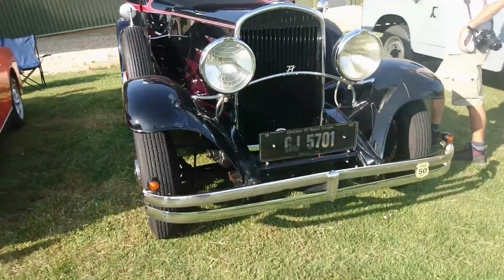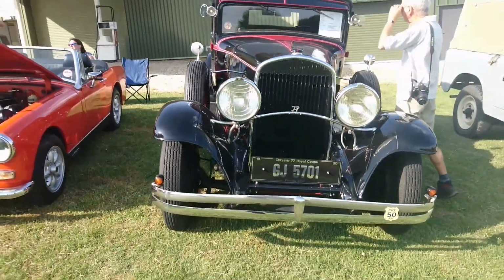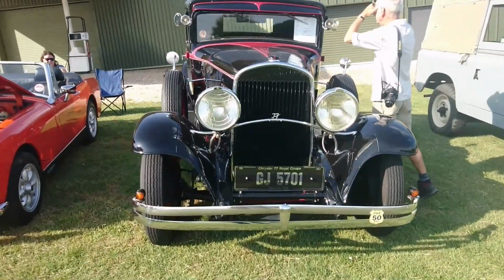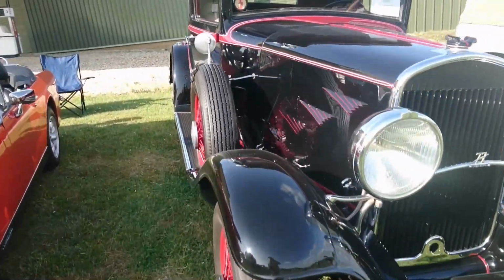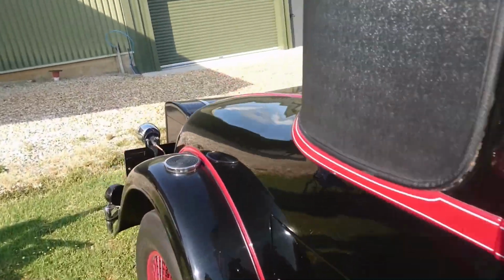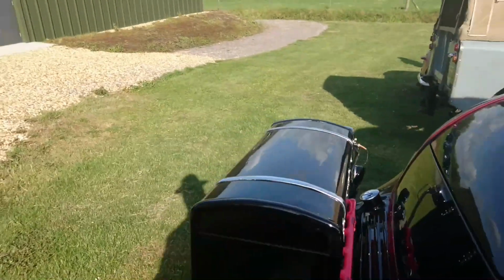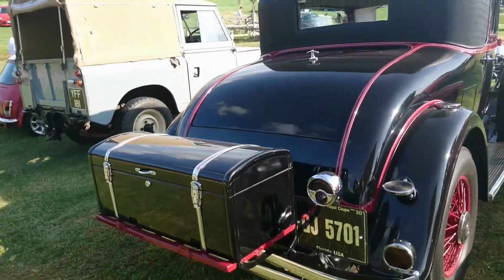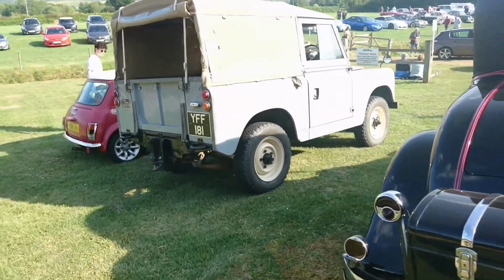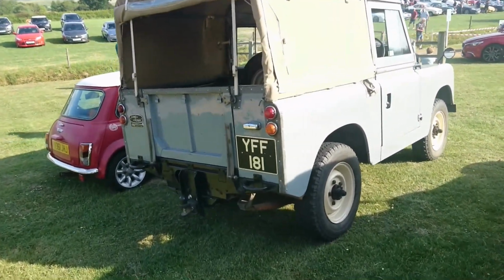Oh, someone's put some nice plates on here, but tell me what it is. A 1930 Chrysler 77 Royal Coupe. Again, knowledge of pre-war American cars is terrible, so I don't really know. Apparently it's got a straight six in it, but we've got boot and boot. If your boot's not big enough, you can put stuff in the back. A literal trunk.